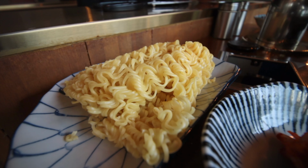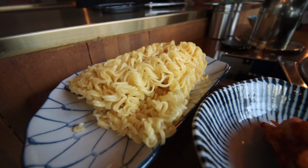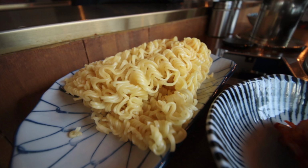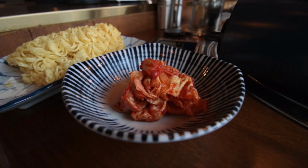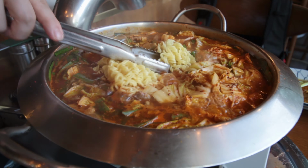So here are the ramen noodles that are going to go into this soup. They come out parboiled to get rid of the oil and any other impurities, so that when it goes into the soup, it's pure noodle, just pure ramen. I mean, obviously you have to have the kimchi. Did you see it? So I missed that ramen drop, but she was kind enough to put it back on the plate, and put it back in.